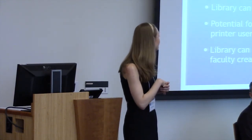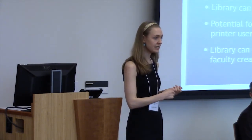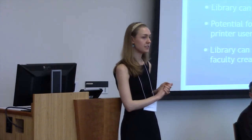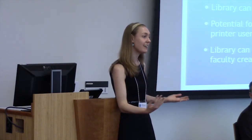And the library can also collaborate with faculty to incorporate this technology into their courses. For instance, at the University of Alabama, the art history professors are incorporating the 3D printing workshops into their design classes.